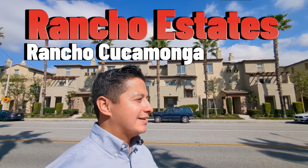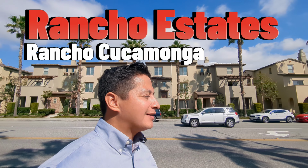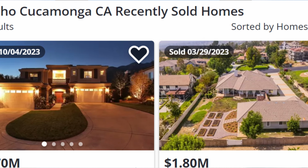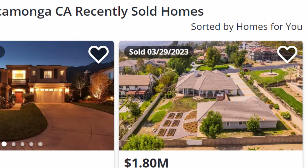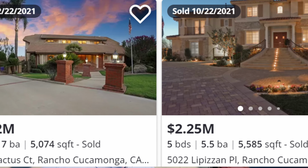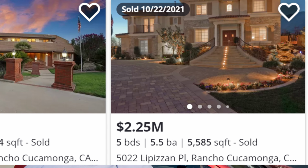And finally, I would say I saved the perceived best for last, but I don't think it's really the best. It's these Rancho Estates, Rancho Cucamonga Estates, all the way up on the hill, private community or guarded private community. You need to be announced to get in. This is where you're going to find a bunch of custom $1 million homes, 5,000 square feet, pools and stuff like that. Awesome views.